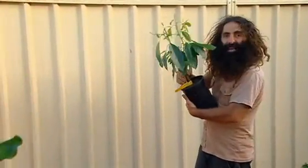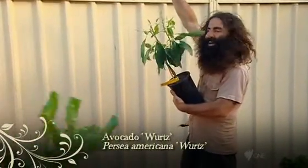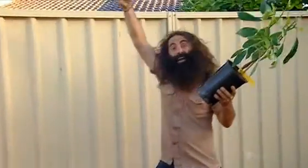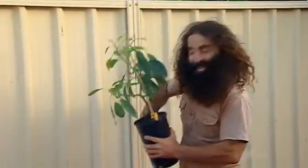Along the back of our fence line here, I'm going with an avocado hedge. Strange as it may seem, this variety, avocado Wurtz, only grows to about 2 to 2.5 metres. If you keep it down, it'll mean that we'll have beautiful fresh avocados hanging along the fence line, ready for the picking.